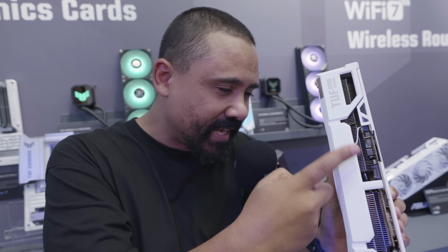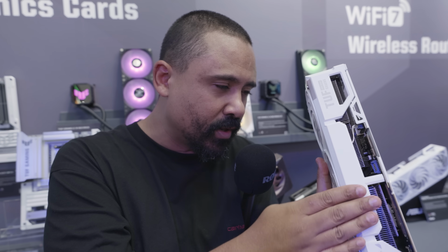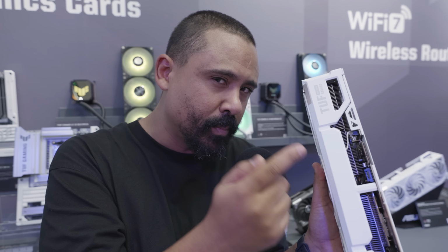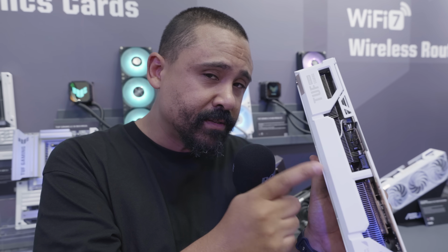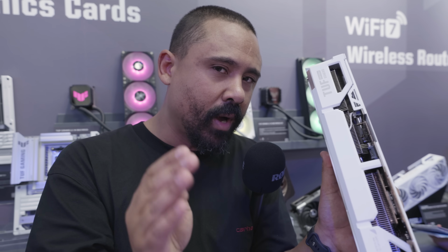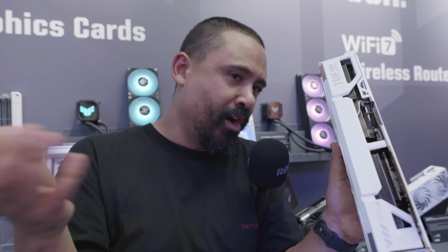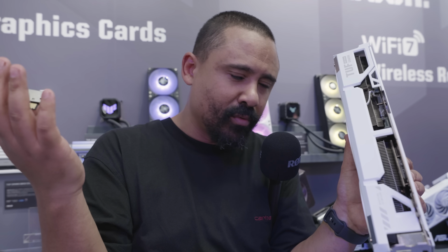With the connector on the inside of the card here, if you don't have a BTF board, it will plug in with no problem. This was an issue before, right? Because if you did have a BTF card, a BTF board would have been required. And, you know, that kind of sucks. You just spent over $1,000 on a graphics card to only use it on one motherboard.